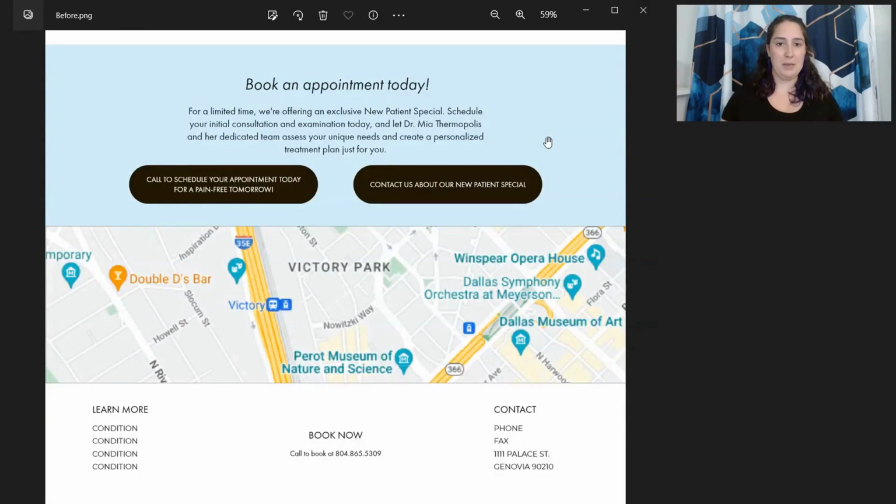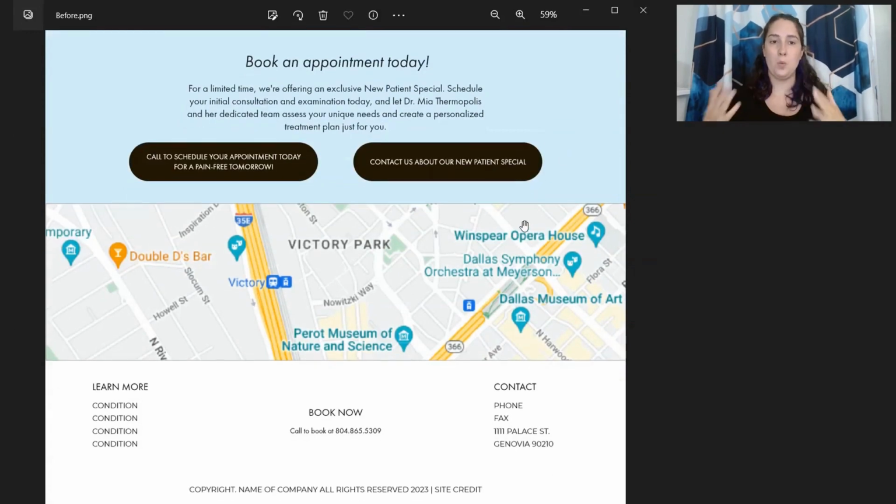Even if you then have to email them with a confirmation that that time is available, people are much more likely to book with you if they can do it without ever having to talk with somebody directly over the phone and sit on hold and wait for that.